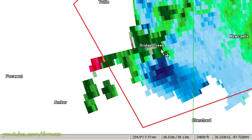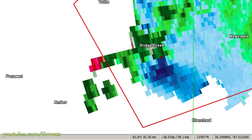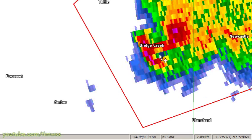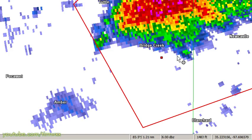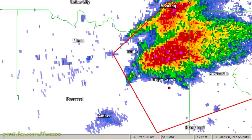Okay, that's a little bit better. I'll set that dot right there, and you can check that out on the reflectivity. It looks like a little bit of maybe a beware in there. So a lot of very dynamic stuff going on aloft there over Bridge Creek, even though the low-level tilt here is not showing very much. Not even a reflectivity gradient, really.